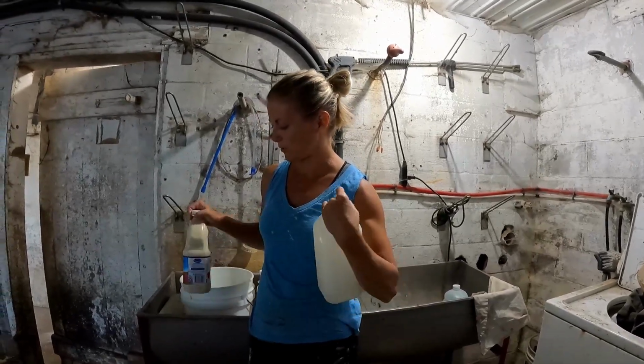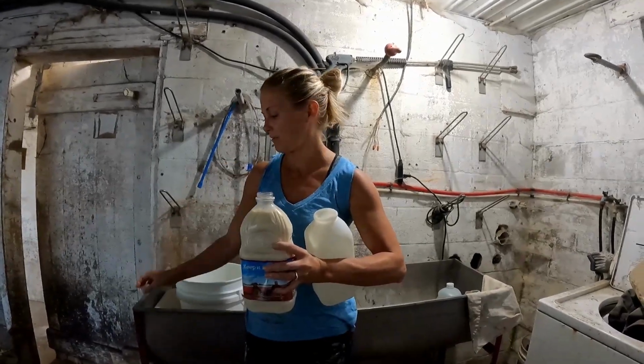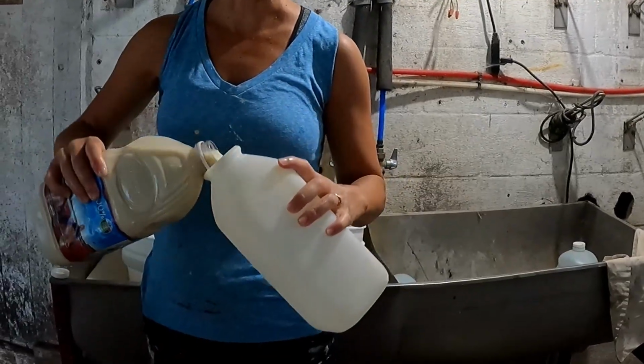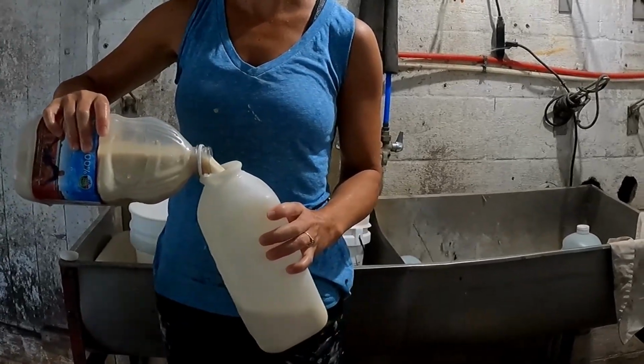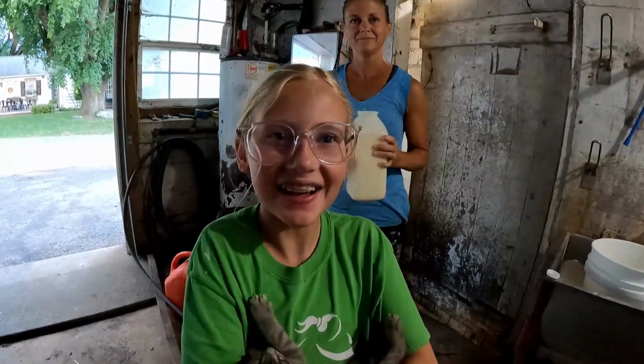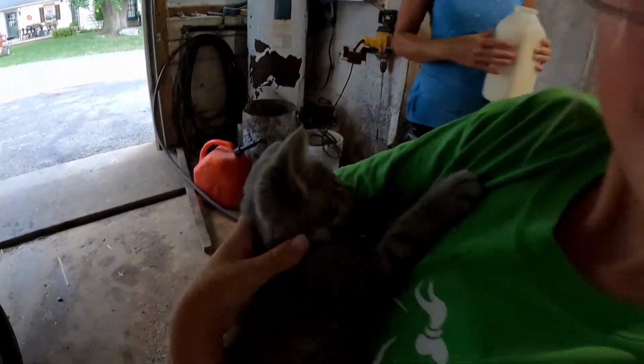So we are going to actually bottle feed this to this new guy, which I'm just going to put in this bottle here, and then Kaylin said she's going to feed it. So it's just me, Haven, and Mom. Haven spending the night. Bye bye, little brother.